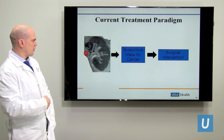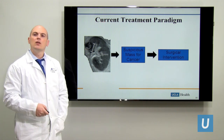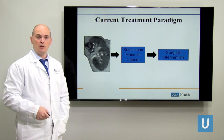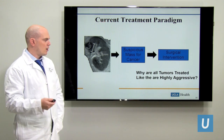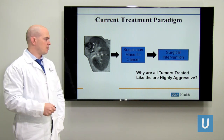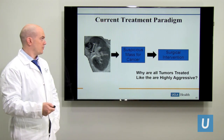You have a small tumor localized to the kidney. We think it's suspicious for cancer. We kind of scare you into saying it must be removed, and lo and behold, you go for a surgical intervention. But why are all these tumors treated like they're highly aggressive when we know almost 90% of these small tumors will either be benign or indolent?